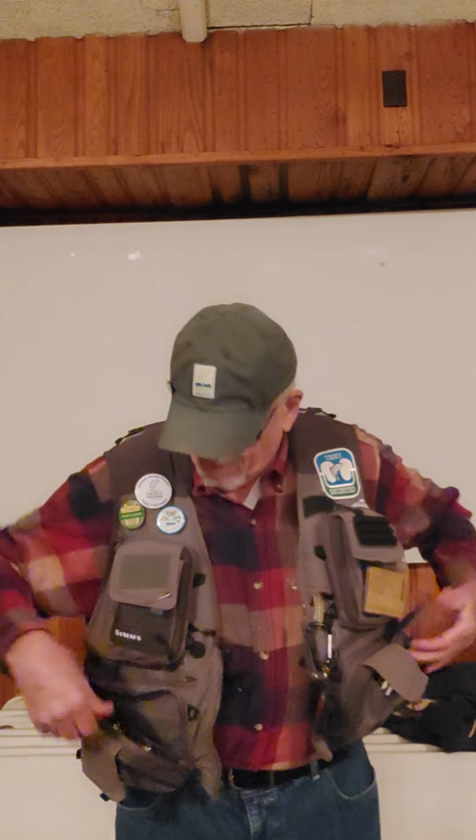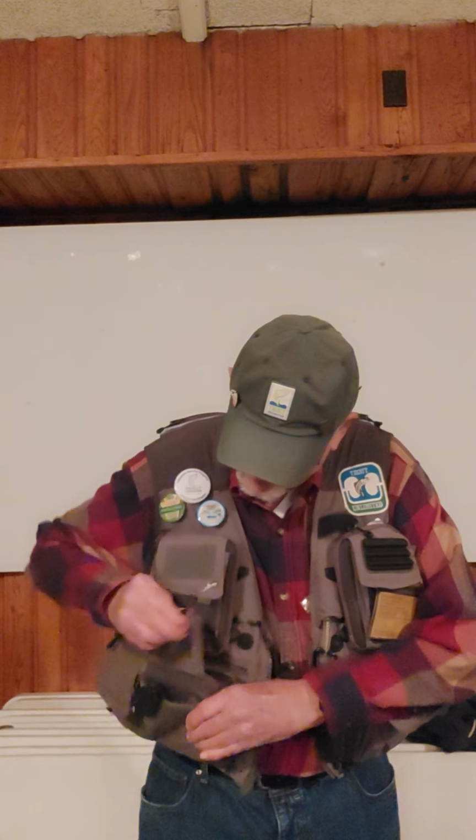All right. Fly fishermen spend a lot of time on the stream going like this, trying to find out which pocket's holding what they're looking for. It's fun to measure, especially if you're steelhead fishing. It's fun to measure the length of the steelhead and the girth of the steelhead, so I carry a tape measure. Two more small pockets.